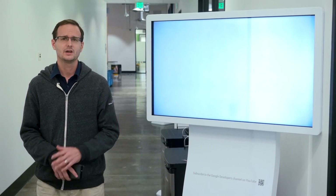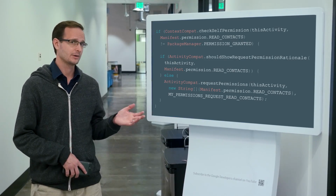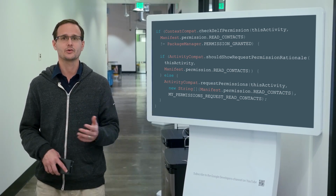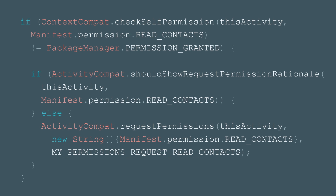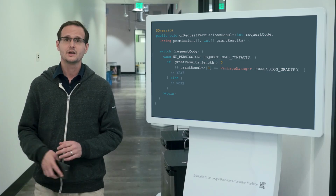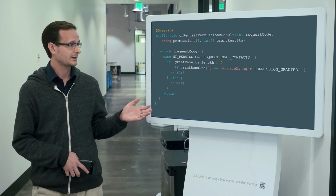When you target Android 6, API level 23, you need to check every time you perform an operation that requires user permission, as users can revoke permission at any time. If you don't have permission yet, you can request it, optionally showing a rationale explaining why you need it. This will ask the user for permission, which they can accept or deny. And you can see the results in this callback.